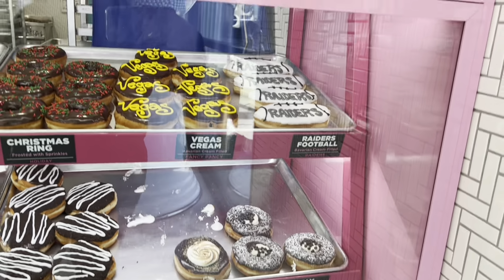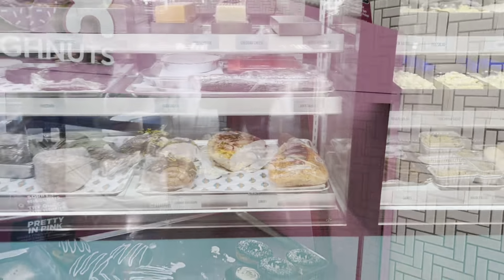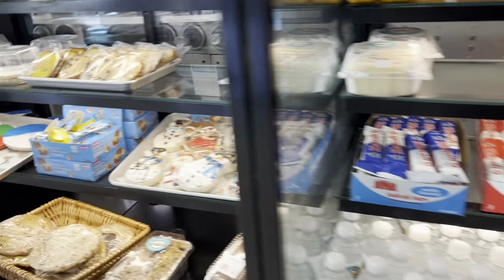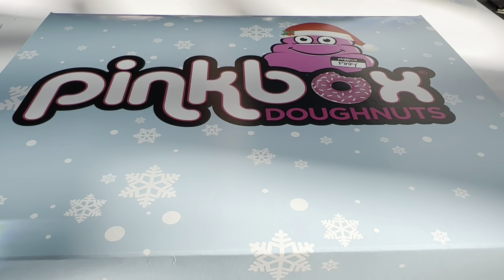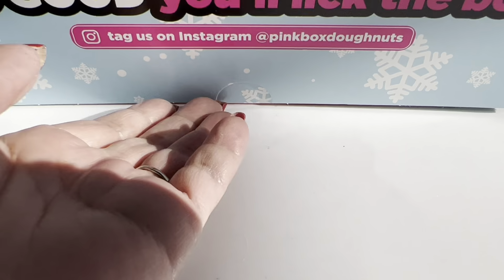Donuts look delicious. This is a bagel place. Smells so good in here, you guys. So we picked up a half dozen donuts and a vanilla latte. Vanilla latte. All right.